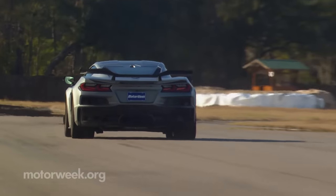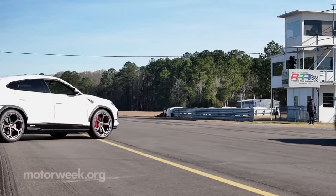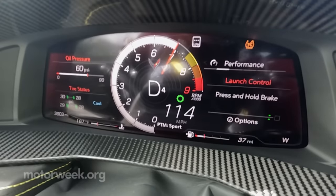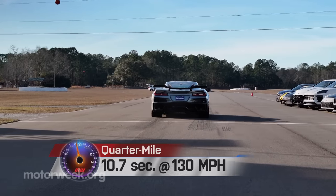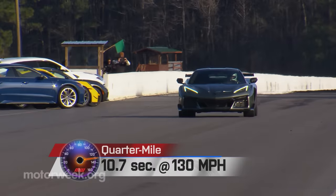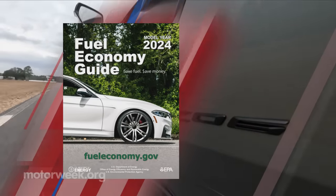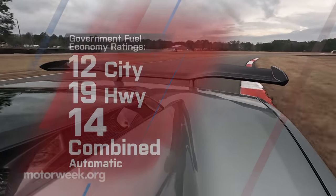Power continues to pour on hard as the engine quickly hits its 8,600 RPM redline, and gear changes happen often. The sound inside the cabin is intense. And when the quarter mile came to an end in 10.7 seconds at 130 miles per hour, it felt like it was just getting started. Government fuel economy ratings are a low 12 city, 19 highway, and 14 combined.